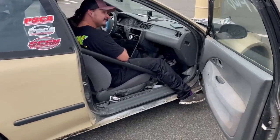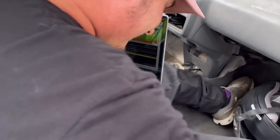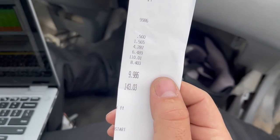Sticker club. Nick Massey running your first nine. Let's go. Dog, that is sick. So happy, bro. Good job. Where's the paper? Where's the paper? Best 60 foot track is sticky. 156, 60. Oh, it looks great.